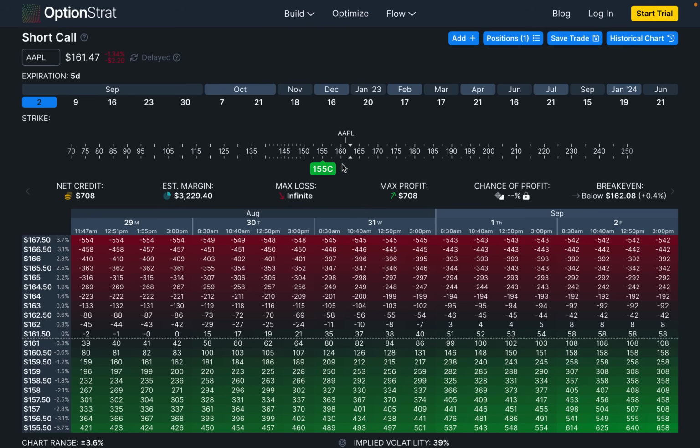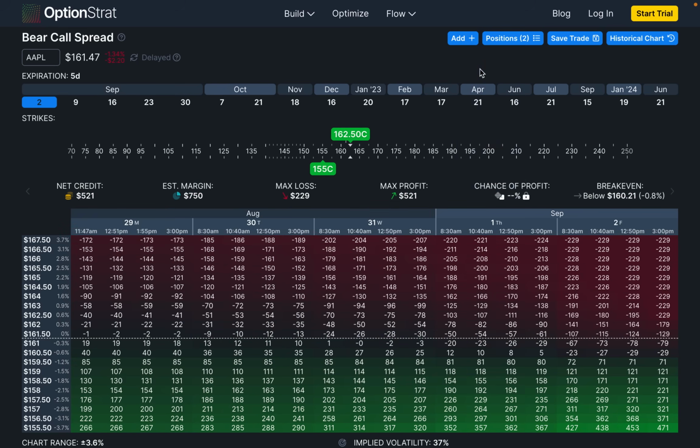That's the first step. The second step we said was, now we want to come in here and buy a call as well. We want to buy a call with a higher strike than the strike of the call that we're selling.